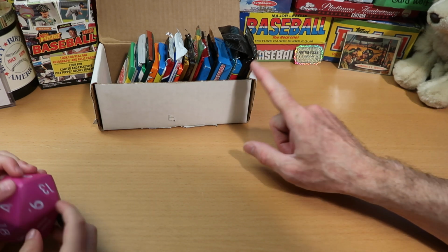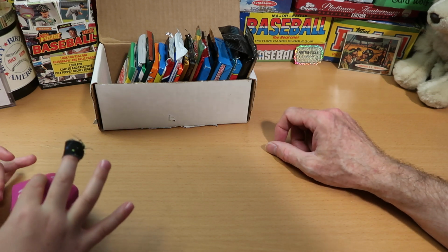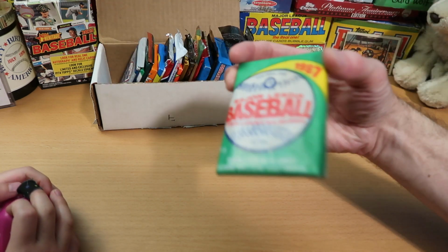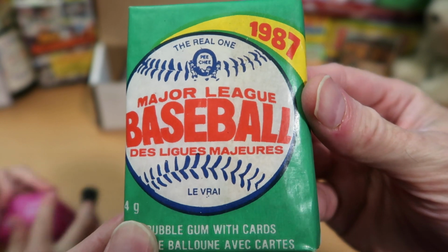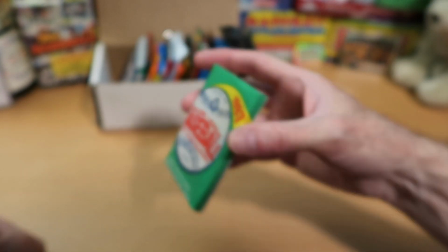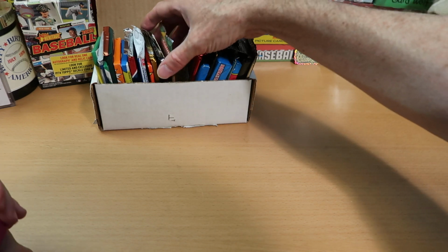In the 1, 10, and 20 spots, we have a few really good packs, or more interesting packs than we might normally see, and I want to show you what those are real quick, and then we'll get to rolling. Our number one pack is 1987 O-Pee-Chee, this Canadian baseball pack. Pretty unusual to find these. 1987, of course, has a Barry Bonds rookie possibility, as well as lots and lots of Hall of Famers.